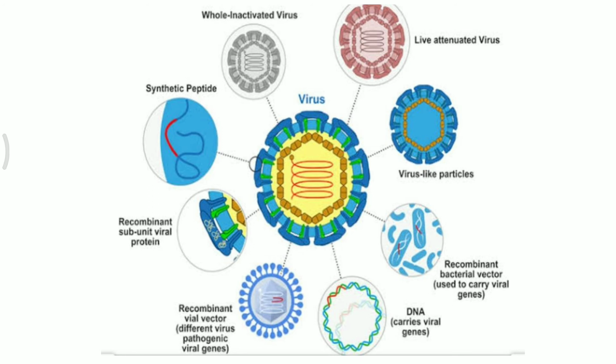Virus like particles, similar in structure to the virus, can be introduced in the body of any human being, and as a result antibodies will be formed. But our body will not be suffering from any disease because of it. So that is an idea.